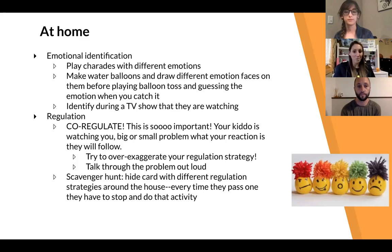So regulation at home, co-regulate, that is so important. Your kids are watching you, big or small problem, your reaction is what they will follow. So try to over exaggerate your regulation strategy. If you're feeling really overwhelmed, make it a big deal, like, how are you calming yourself down? Talk through the problem out loud. Hey, I'm really frustrated now that we're stuck in traffic. I can't control it. So I'm going to take some deep breaths or turn the music up. Telling them what you're doing may help them in the future too, or even recognize their own strategies. If you like to listen to music and they're in the car with you, that might be something that they end up liking as well, because they're picking up on what they're learning.